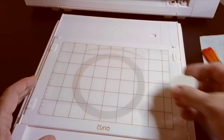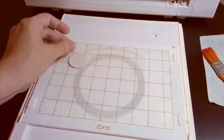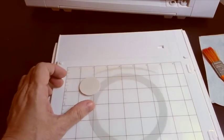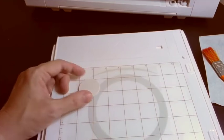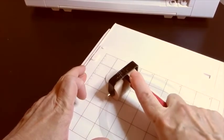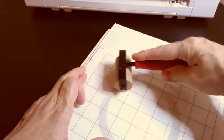And with the Curio, we put it in the right place, and we could do a guide box, but we really don't need to with the Curio. Those that have a Cameo are used to having to do a guide box. We just put it in the right place, and as long as the circle on my screen matches the same place on the mat, it's going to go to the right place. With 9 cards, you definitely want to burnish it down. We do not want that thing moving.